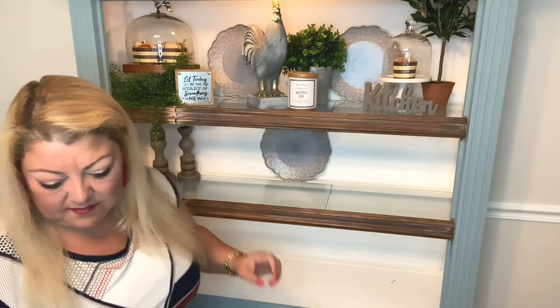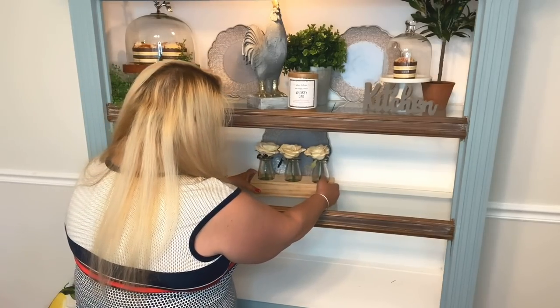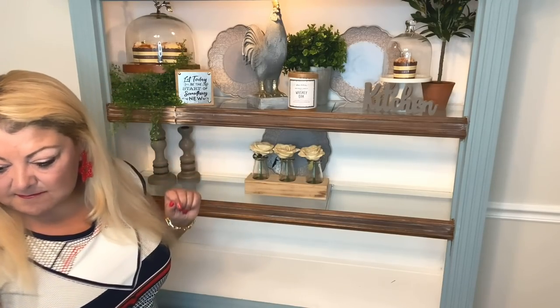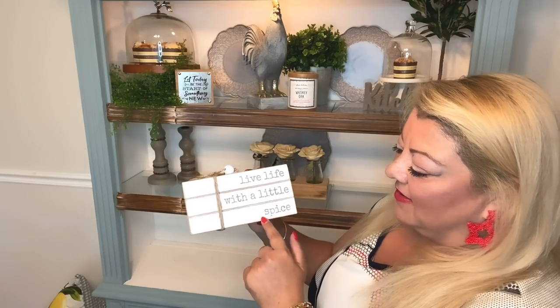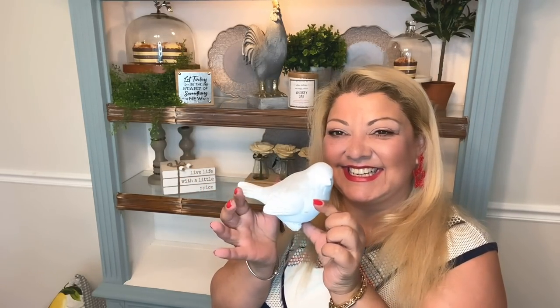Now, guys, I'm going to show you a trick. My top shelf is going to be pretty full of decor, but my middle shelf is going to have less decor, and then my bottom shelf will have more decor. This just gives interest to the eye. It helps the eye look at decor differently, and you want to try and leave lots of space between your decor so the eye grabs each piece and notices it.